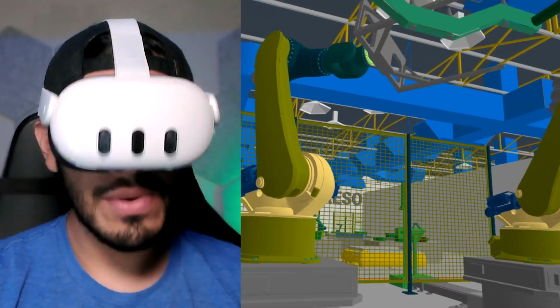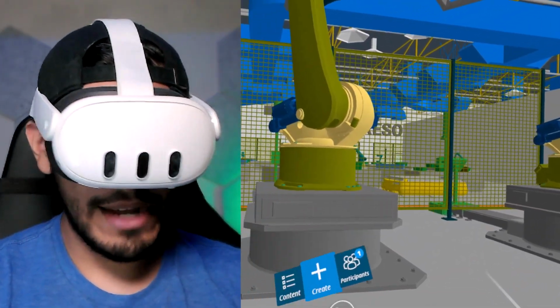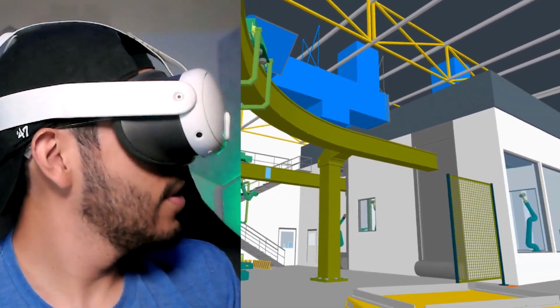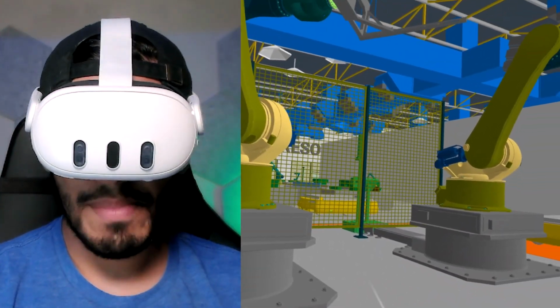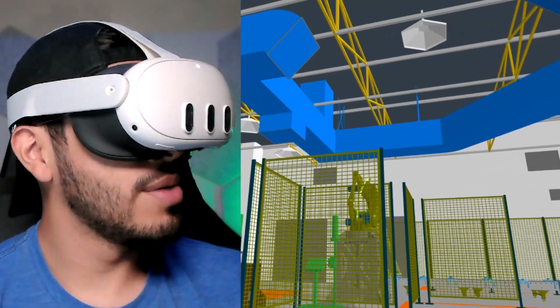Okay, now you can see that I'm in the Robot Factory campus. The Navisworks file that I just had opened is now running on my Quest 3, and my equipment has come in correctly. And as I look around, all of my elements are there. So this is the Resolve app running on the Quest 3. And I'm going to go ahead and teleport over to this other robotic arm.